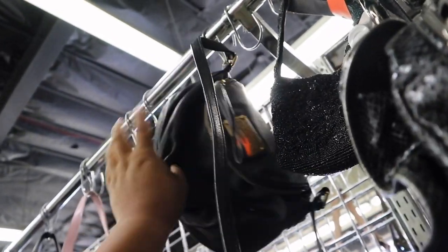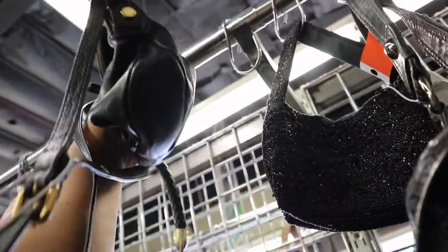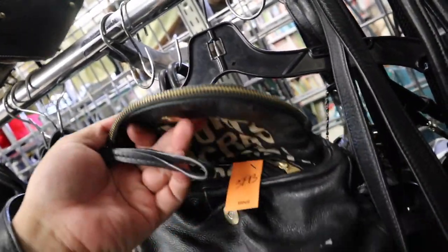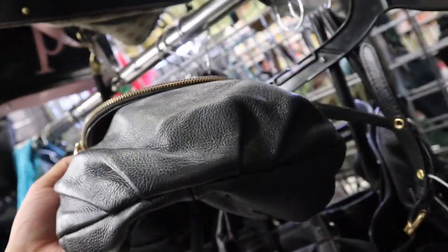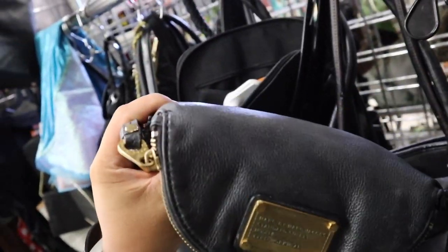Shut the front door. How did I miss all these bags? Am I blind? What is wrong with me? How could I miss a Marc by Marc? Let's look at the inside. 40 bucks? Oh, it's kind of worth it because it's like the Fran and it's in pretty good shape. Just needs a little bit of conditioning and cleaning. Maybe a color refresh.